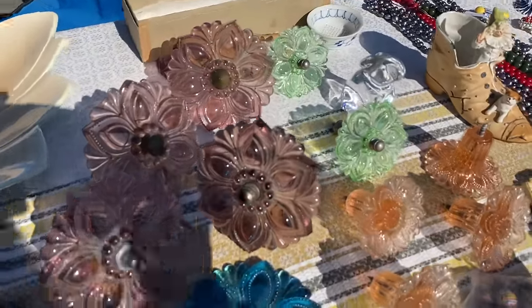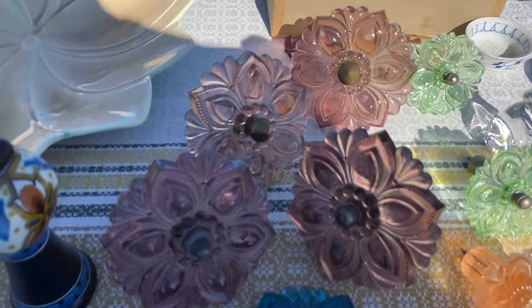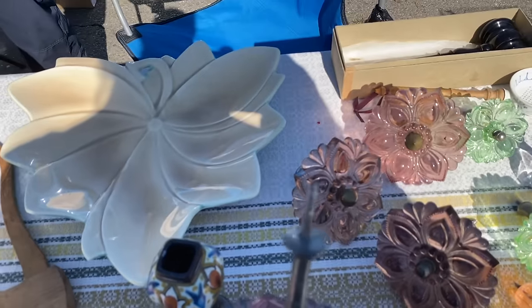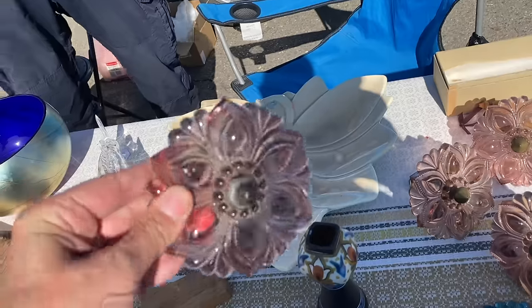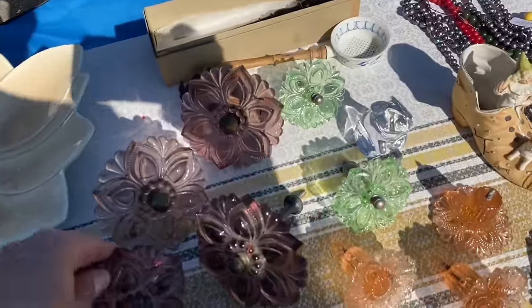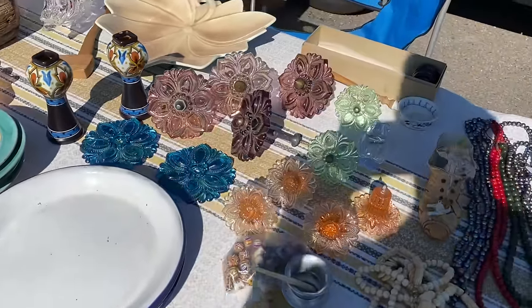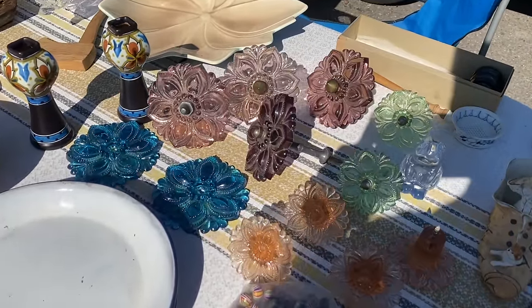Doorknobs are trying really hard to say drawer pulls. What do you call them? Like dresser knobs, right? Isn't that what these curtain are? Curtain standoffs. Oh, they're curtain tiebacks. I should have picked it up first, huh? Hey. Curtain tiebacks. We're gonna go right over there to the clothes. How much are these selling for? Oh, like $150 a set. A set? Okay. Very pretty.